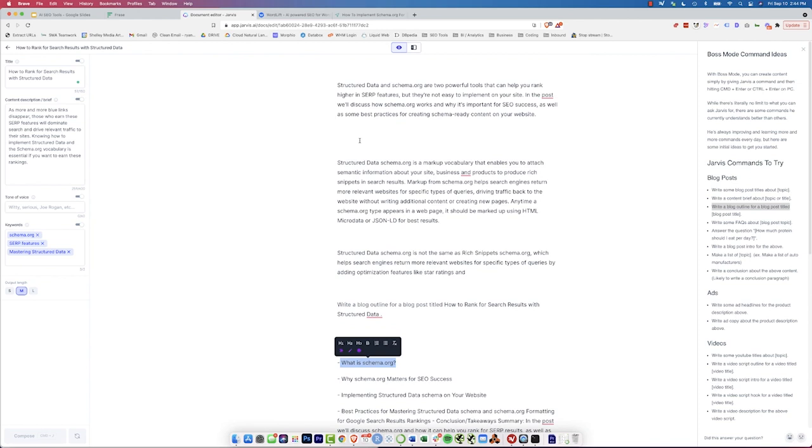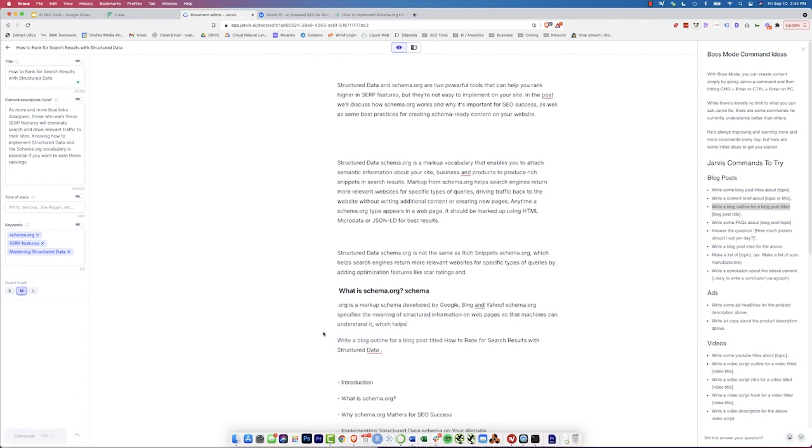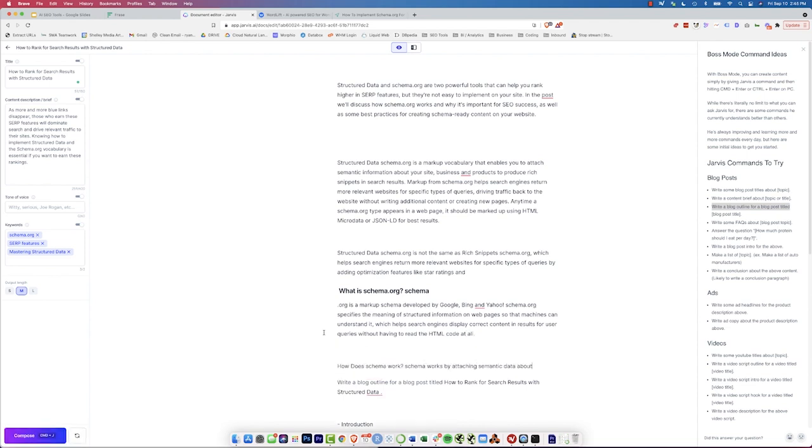Now, if you make a heading up here, Jarvis is smart enough to know, oh, that's a header, so I need to write content around that specific section. So for instance, if I go ahead and take what is schema.org here and I make it an H2, now when I write this, the next paragraph should be about schema.org. There it is. Very awesome.